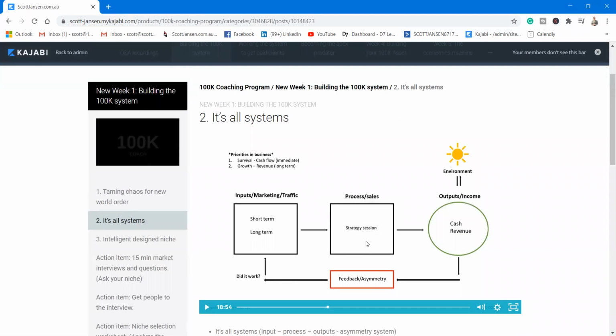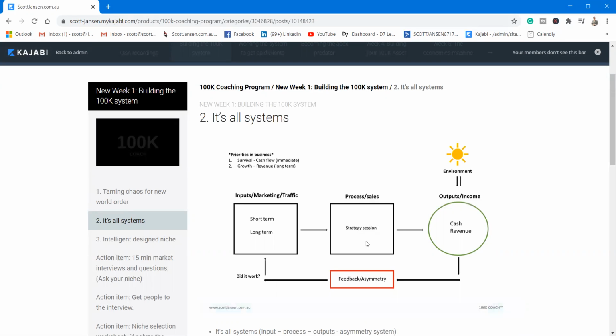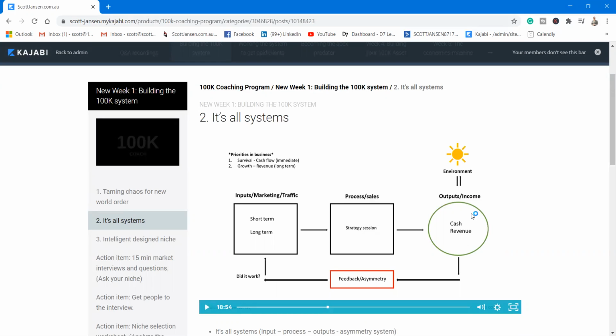I'm going to introduce you to our entire sales system, but also something we call our future sales deck, our future value deck, which actually is a presentation that I give to all of our students who join our program, which literally can close every client you get on a phone call. From there, we have our outputs.